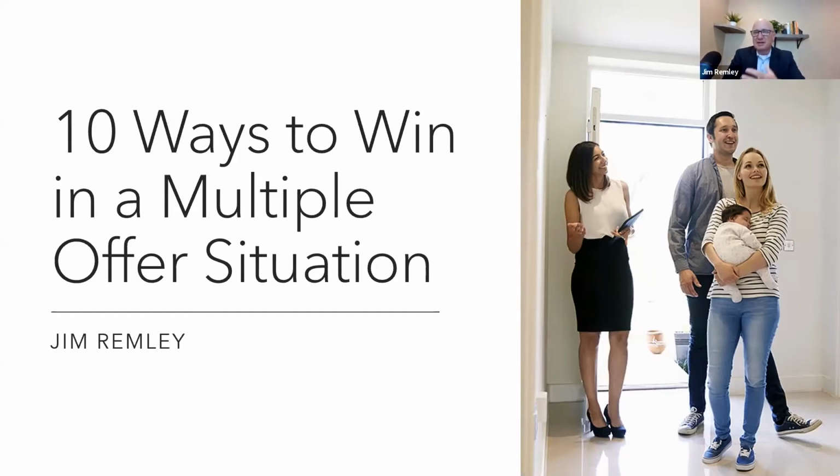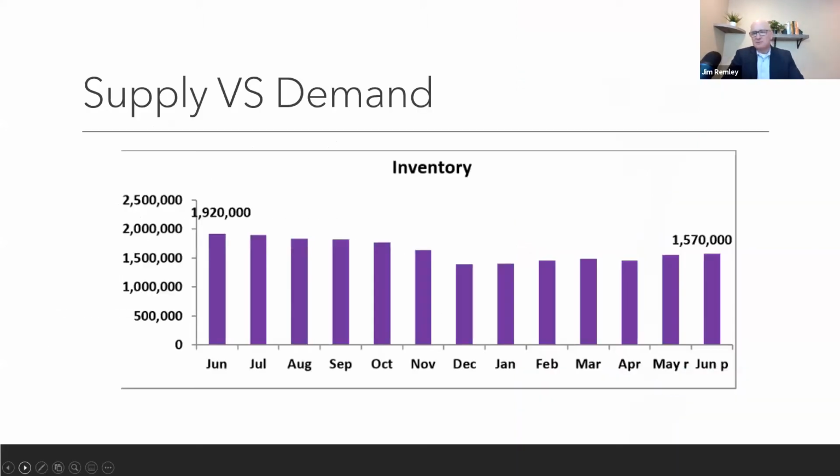So we want to make sure that when we are representing buyers, we're doing everything we can to get in position to win. So we're going to look at some ways that we can do that today, but we're going to start by looking at what's happening in the marketplace really quickly. We know supply and demand are what creates a market of any kind. And when we have low supply and high demand, that's when we get into multiple offer situations, where you have a lot of buyers that are looking and competing for the limited supply of products in the marketplace.